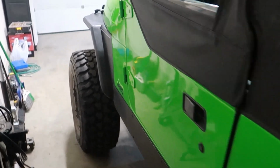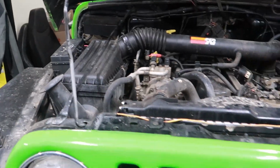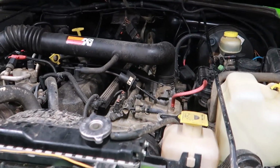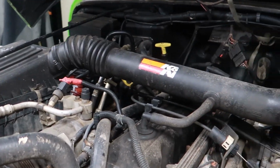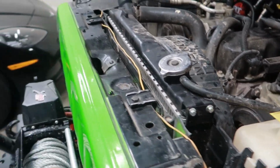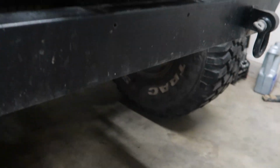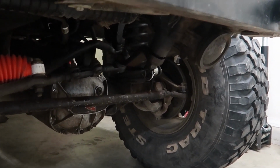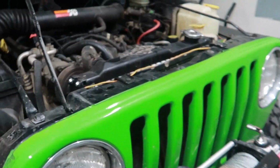Let me go ahead and pop the hood for you guys. So here we have, right off the back, it looks like it's a K&N cold air intake, but it does have a Fram filter. So I don't know if this is actually K&N or if that's just a sticker. It looks like it has a new radiator in it. We do have a leak in the power steering box, I guess you could say. It looks like it's leaking from the pitman arm. That might be the correct words for that. You can kind of see the stain down below. So might have to do a rebuild kit on that.